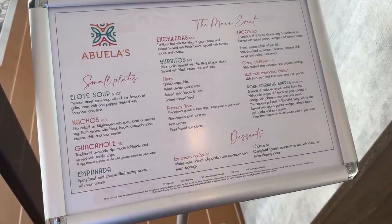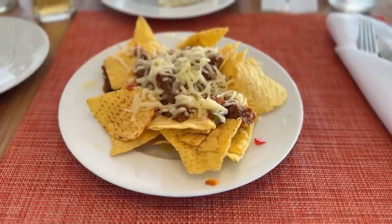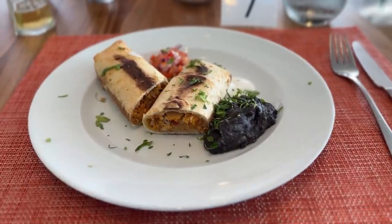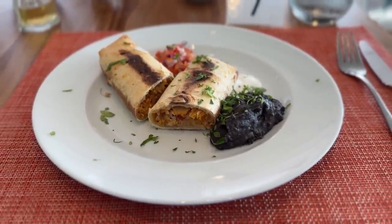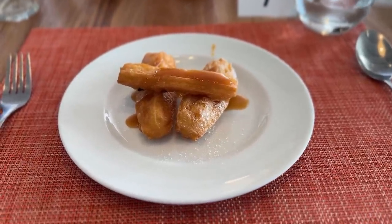So the menu was basically traditional Mexican food. I had the nachos to start, and Johnny had the empanada. Then for our mains, we both had the chicken and chorizo burrito. For dessert, I had the churros, and you had the churros as well. For me, the starters were definitely the highlight, and the burrito was okay. It lacked a little bit of seasoning, maybe a bit of flavor, for me. I don't know how you felt about it.